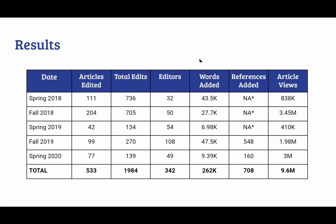Overall, our campaigns show a general trend of growth in the number of editors, but a sort of downward trend in the number of total edits. And we think that this is probably due to the fact that as we're expanding and reaching a wider audience, more less experienced editors are joining the campaigns, which we think is fantastic. And this is probably due to the fact that we've had more institutions hosting local affiliated events.